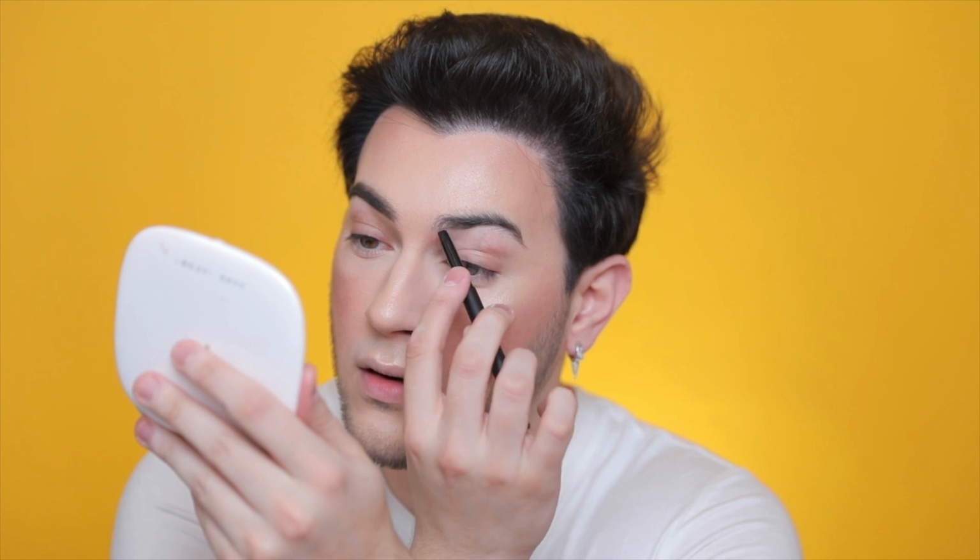Makeup Revolution, where did you come from? How dare you be coming up in here and making it so sickening. Okay, so we're gonna use this one. This is the shade light brown. So not my shade, oh my fuck.